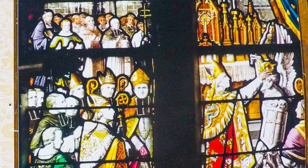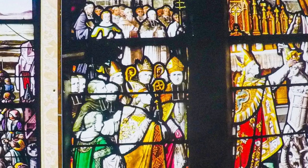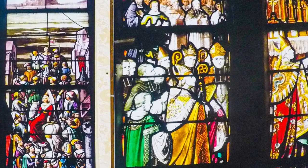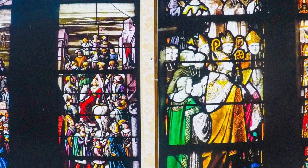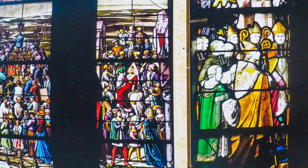The history of Mont-Saint-Michel Abbey started about 708 when Albert, Bishop of Avranches, had the abbey built in honor of Archangel Michael. It became a major pilgrimage route, and in the 10th century, the Benedictines settled in the abbey while a village grew below its walls.